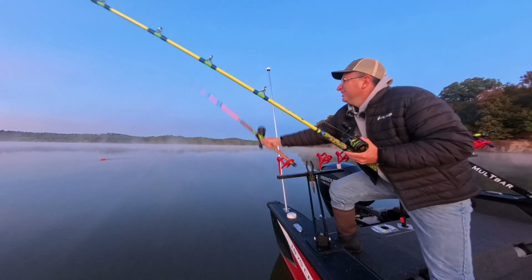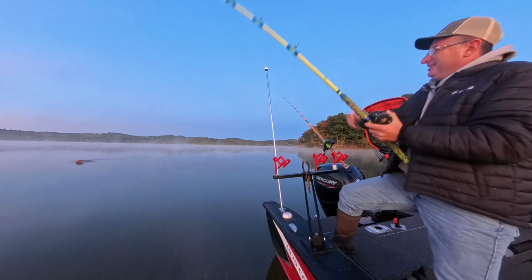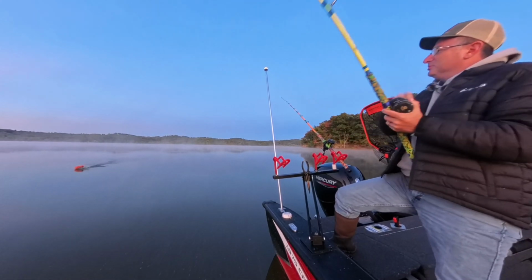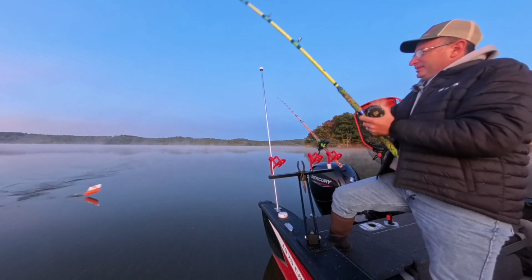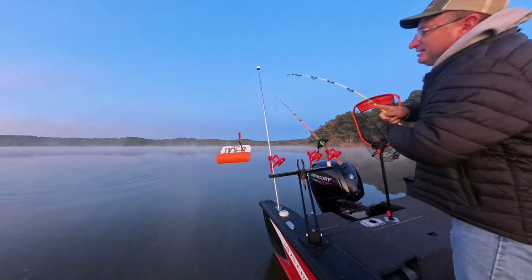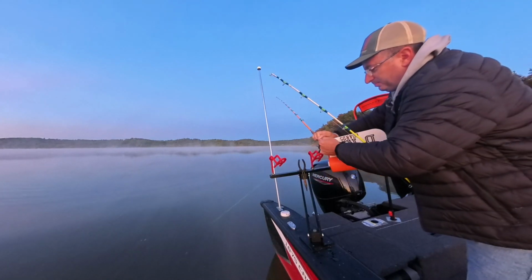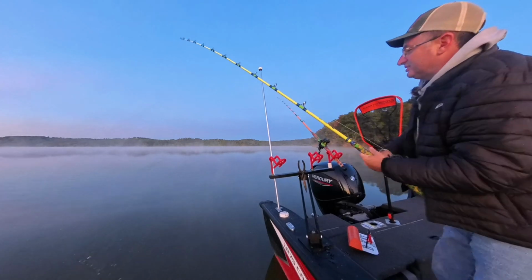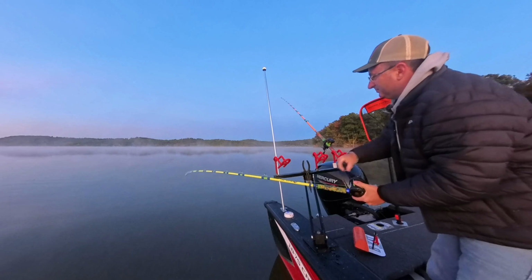Morning, folks. Chilly morning this morning, out here at Seneca Lake. Ooh, I'm pulling a little bit. But out here during the week, I think when I was pulling out of the boat launch, there was only one other boat that had just pulled in, was starting to get ready to launch. So it's a quiet morning out here this morning.